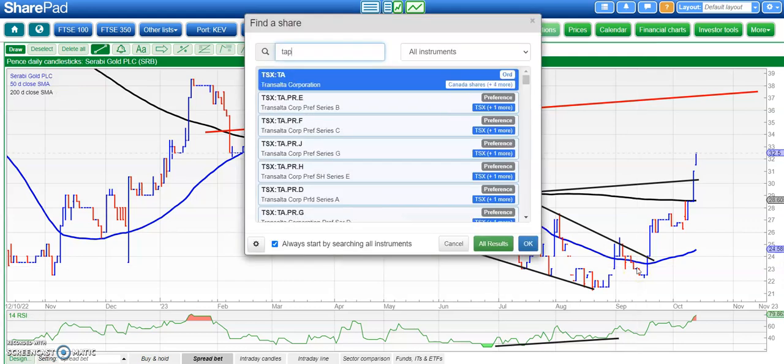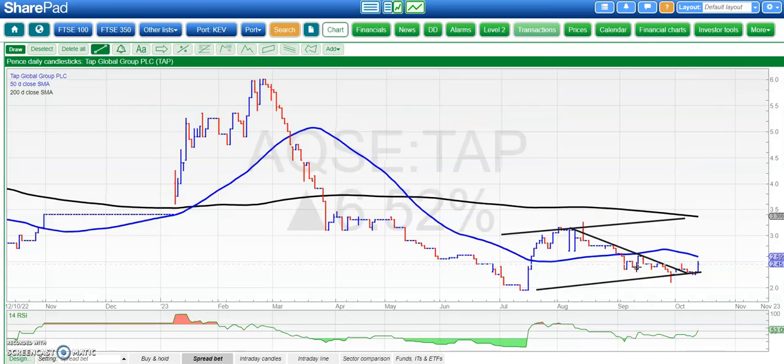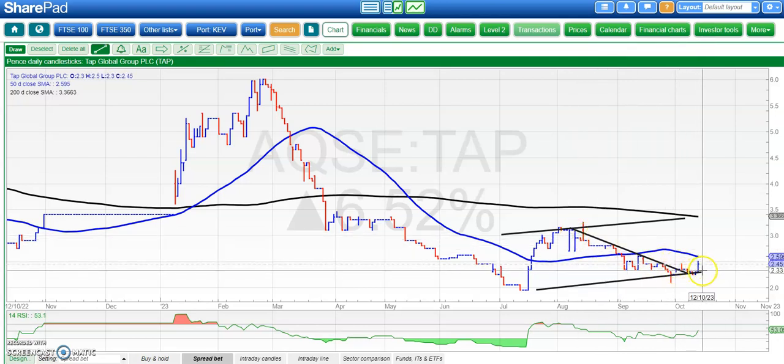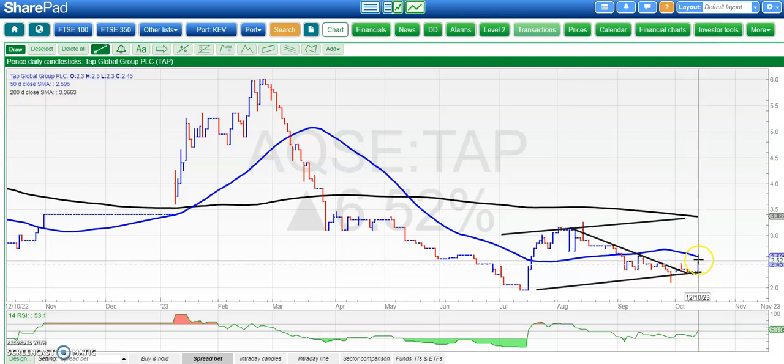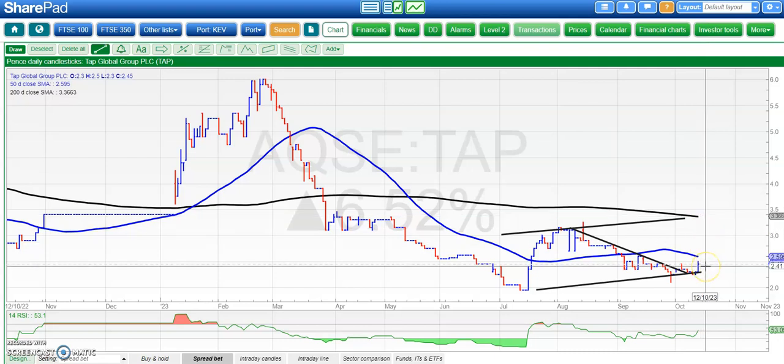Great director buying from TAP Global, and here the shares are snapping that resistance line from back in August. The line there, I suppose, is open to argument exactly where it is, but breaking back above 2.25 pence and bouncing off the floor of that rising trend channel means that we're looking for 3.5 pence at the 200-day line, hopefully by the end of next month, and if we're really lucky by the end of this month.